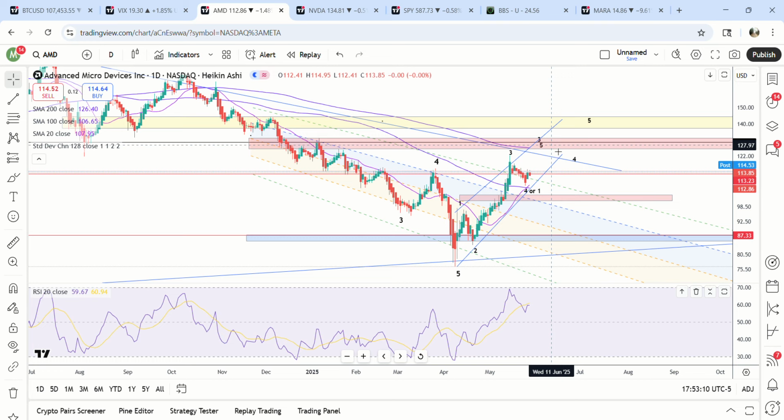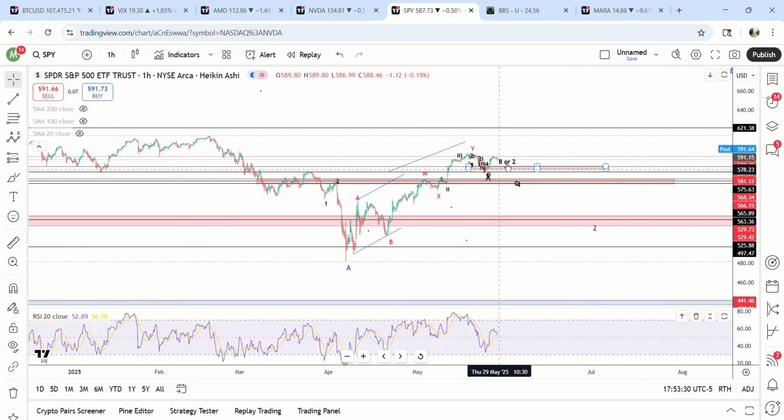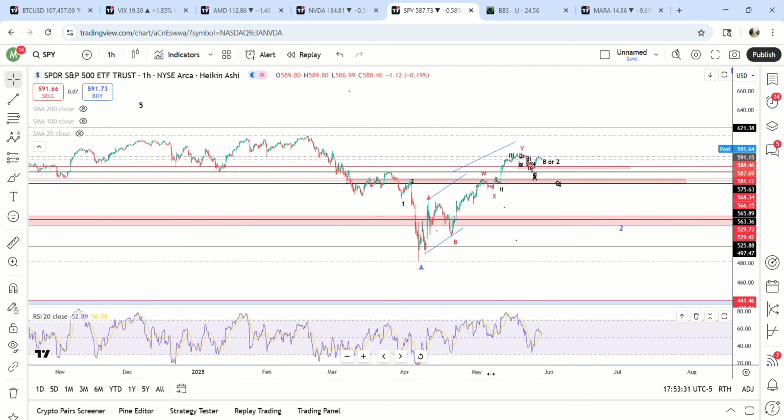Probably going to hit 615, 620. And I think after that, could pull back to 530, could make new lows on the S&P. We'll see. And we'll see if this even plays out tomorrow. Maybe tomorrow we open up down. You never know. If that happens, I'll have to change the count. But right now, it looks like it's going straight up to 620 here soon.